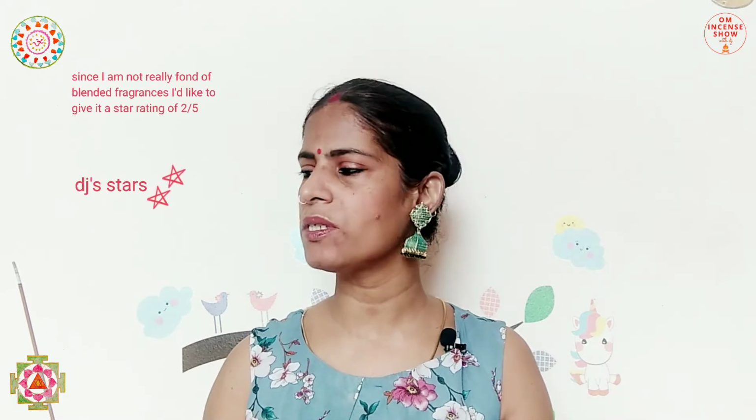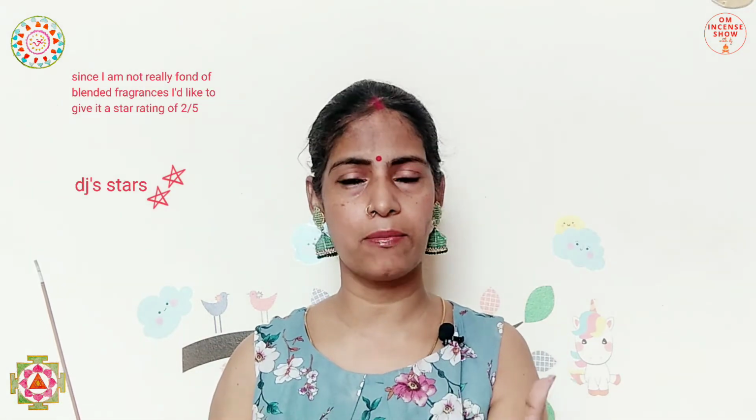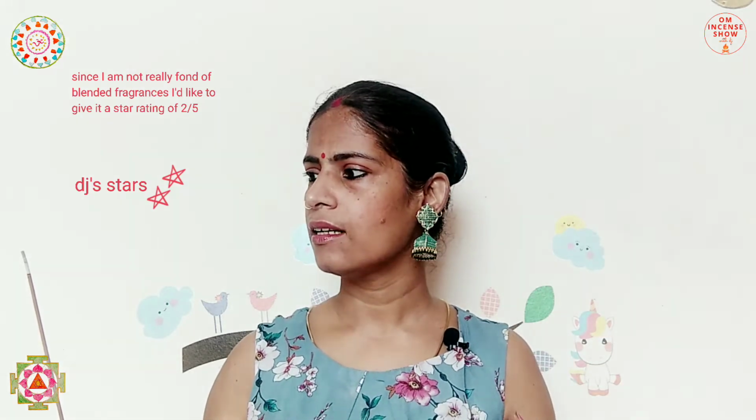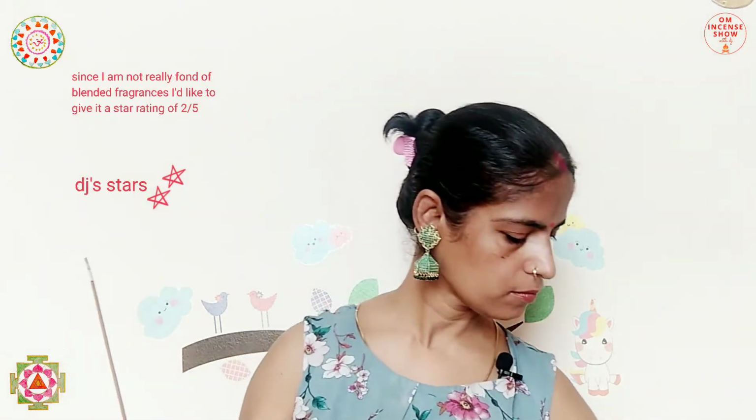And anyway, this is 18 grams of incense for 12 rupees, which is hardly any price and hardly any amount. So if you want to give it a try to see if you like this incense, you might just want to do that. So that's the kind of fragrance that we have here. So that's Parimal brand Kesar Kasturi incense.